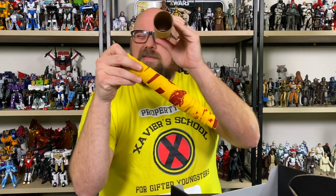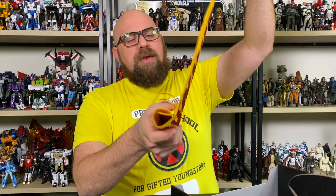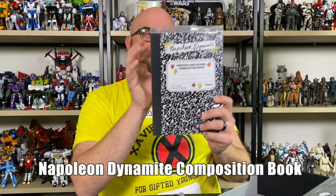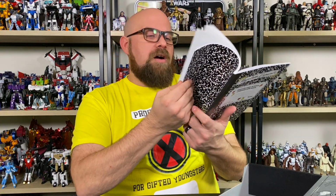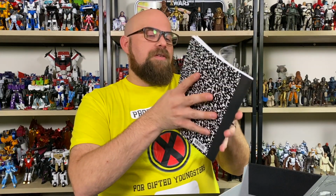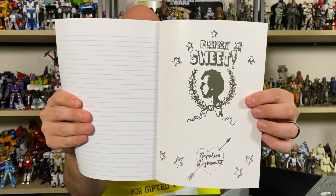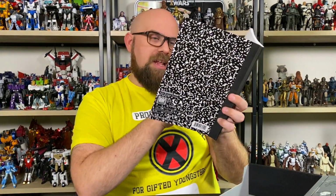Next we have Riverdale. So it's a plushie of Jughead. Next we have this tube. In it has a pendant for Sunnydale High School, Buffy the Vampire Slayer. Next we have this composition book. Is it blank? Yep, it's blank except for the front, which has some Napoleon Dynamite stuff on it. The back too? Yeah, the back too, but not really. It's not Napoleon Dynamite drawings like the front.